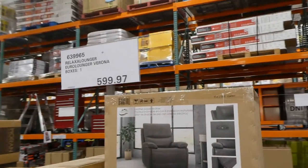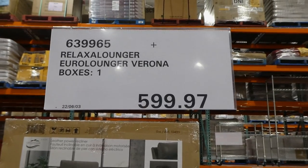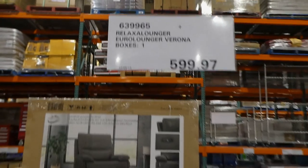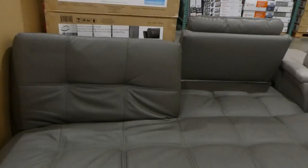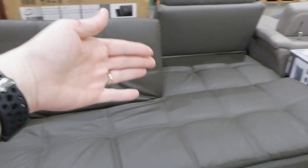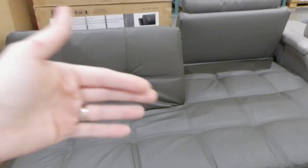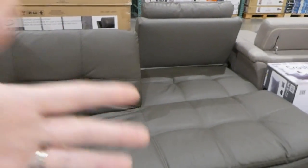And then beside that one, there is the Relax-A-Lounger. It's a Euro Lounger Verona. It's $599.97, so it's on clearance. Someone was just beside me, you might have heard the clicks, they were popping it up. So the back pieces actually pop up, so it can lay completely flat, or the back pieces come up so that you can use it as a couch.